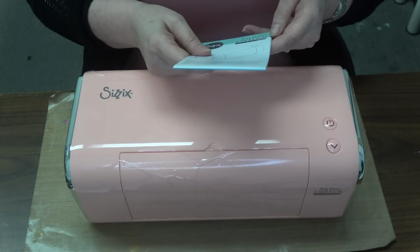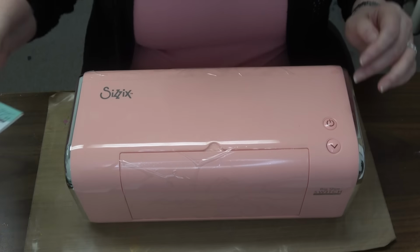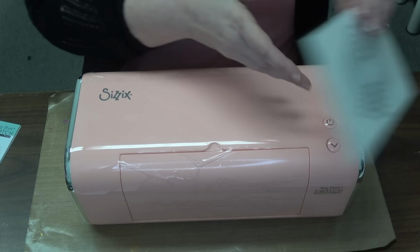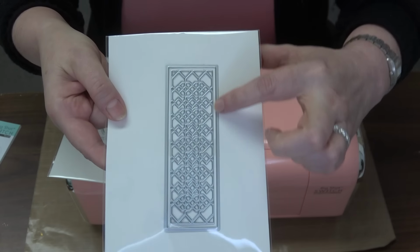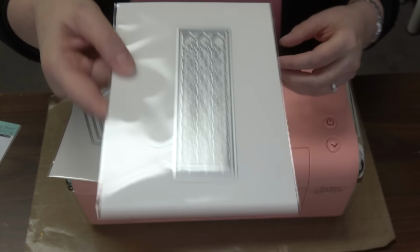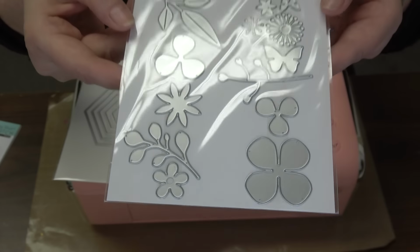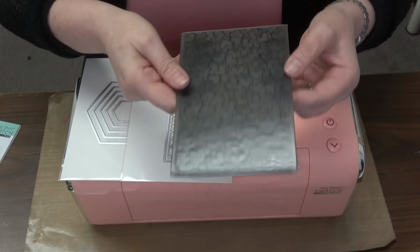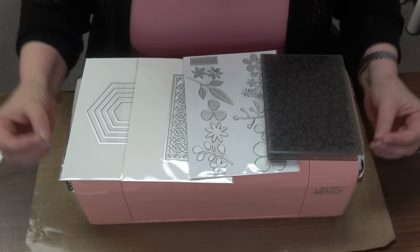Now, in the machine, you're going to get a booklet on how to use it, kind of a rough booklet. I'd watch my video if I were you. This is just like the white machine, so it's a starter kit. You're going to get a set of nesting dies to go with it. You are going to get a framelit here and a thinlit here, so you can cut this beautiful die and then shadow it. You're going to get some beautiful florals and some leaves and a butterfly. This all comes inside the package. This is all part of the starter kit. You are going to get a 3D embossing folder so that right out of the gate, you're going to be able to start crafting immediately.